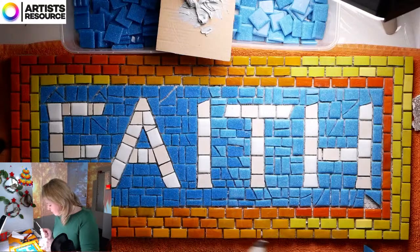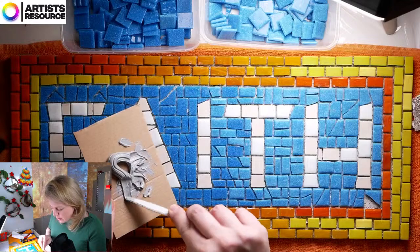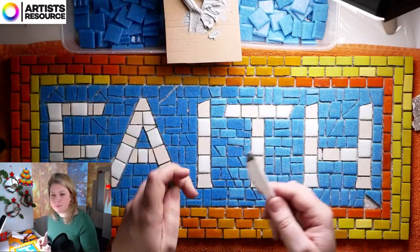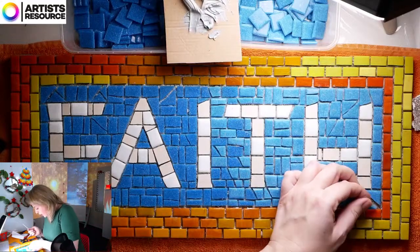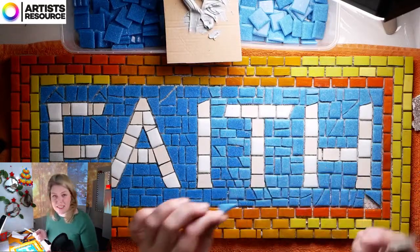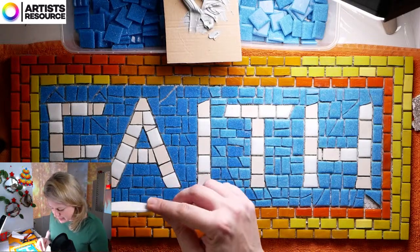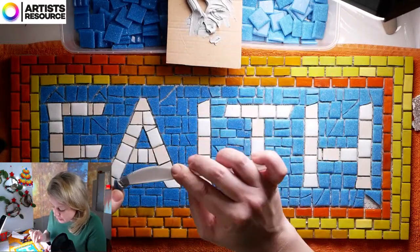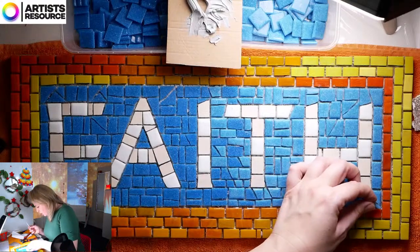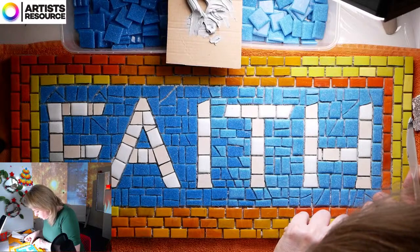Yay! I'm going to put the last tile down. Oh, yeah. This adhesive, incidentally, can anyone guess what this adhesive might normally be used for? Let me see if anyone can guess. All my signs that I make are suitable for outdoors, so the adhesive has to be super strong.